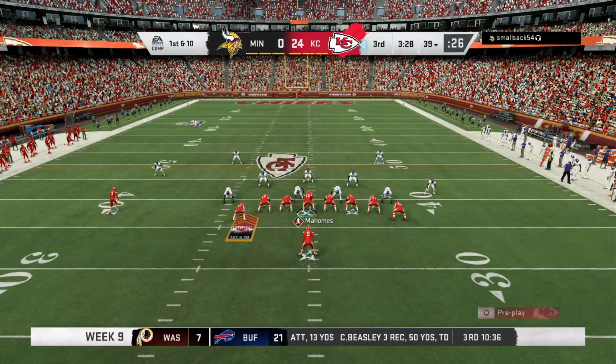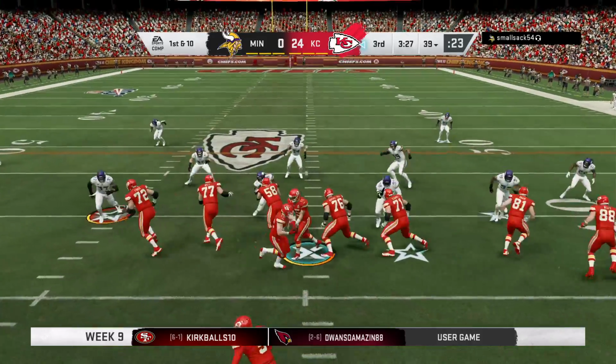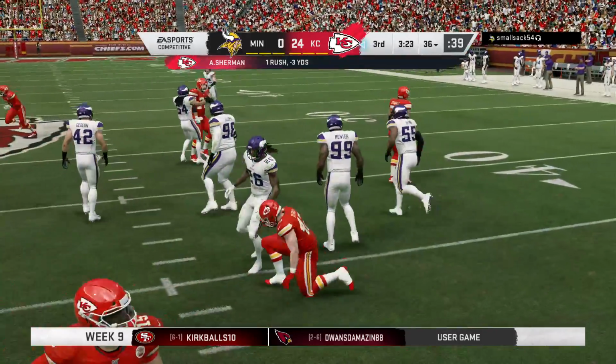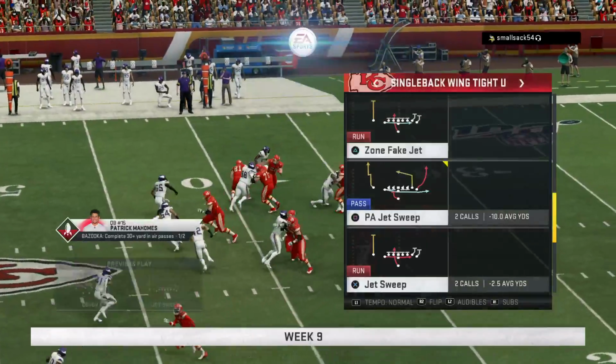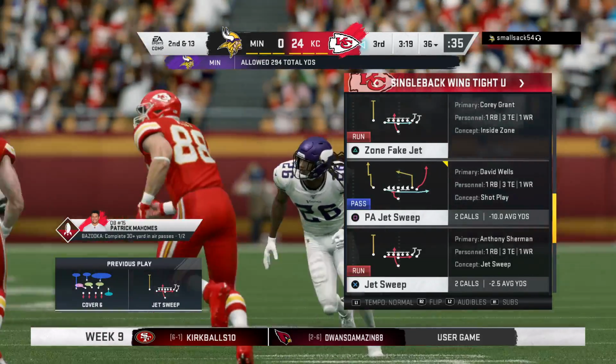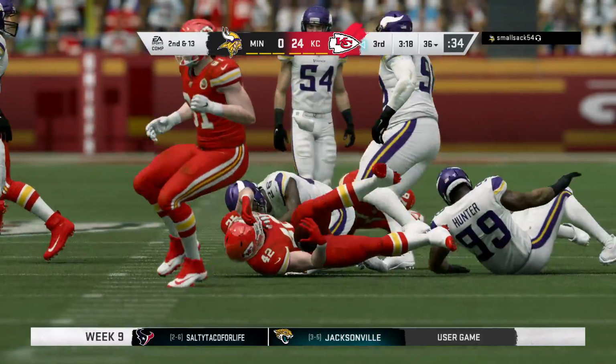So from the 39 now, they'll come up on a 1st and 10. Watch the twist. Here's a carry for the fullback. That's Anthony Sherman. And he tries to power forward, but he will not get back to the line of scrimmage. They'll wind up losing 3 yards here. And it'll bring up a 2nd and 13.